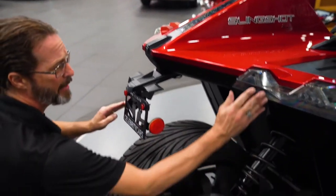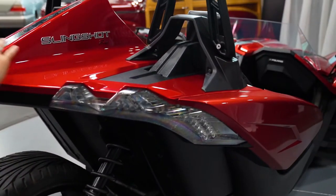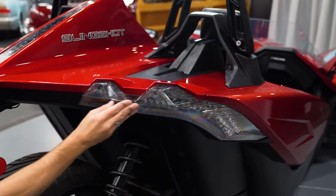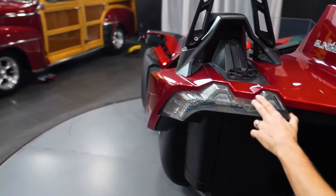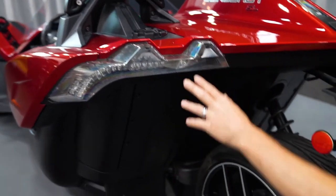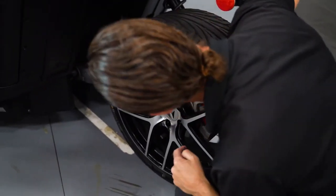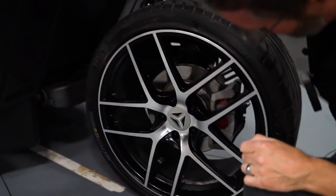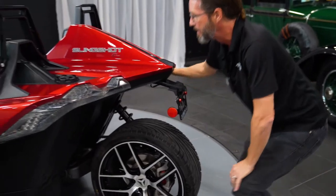I do see light wear in this lens. Much like the center lens here, they got a little bit of erosion in these lenses. I'm pretty sure with a little extra time and some detail, they'd shine up real nice again as well. Here's your rear wheel. I don't see any curb rash back here. It'd be kind of hard to do that considering its location, but it looks real nice.